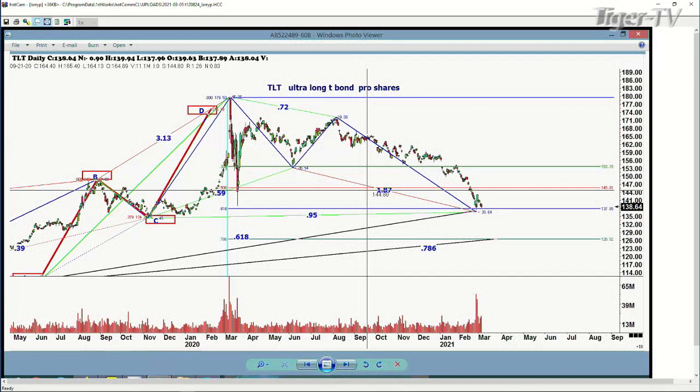The problem is, folks, we have not rallied. We went up 3 days and we came down 3 days. And if we close below that 138 level in the TLT, that is going to be extremely negative. And also, if the bonds go below 55, they could easily go a lot lower.